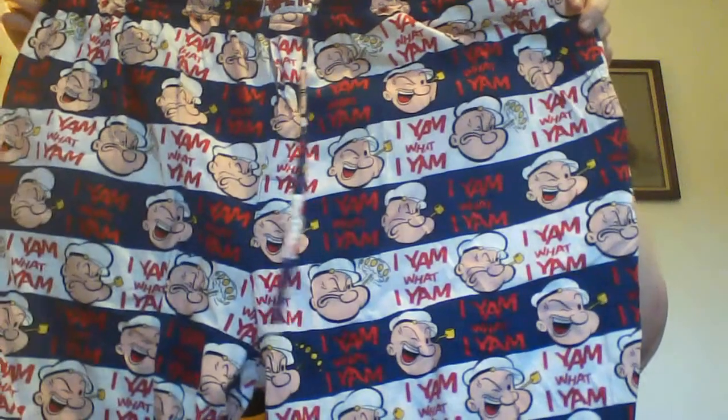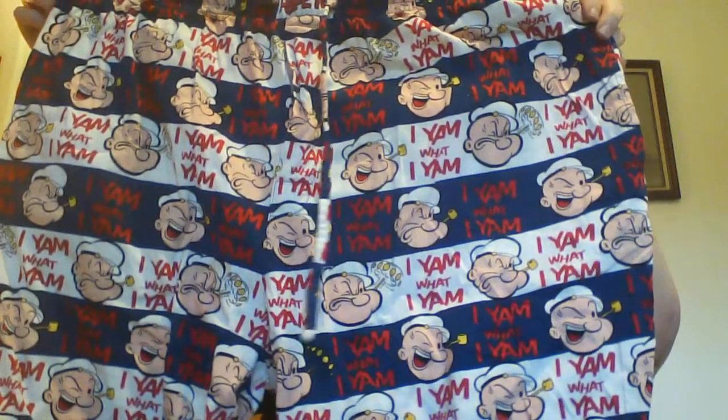Put that over there. Then the other week I found these at Goodwill. Popeye PJ lounge pants. I'm always looking for lounge pants. I am what I am. And then the shirt I found last night at Goodwill. And I paid the full $1.59 and didn't wait for it to be pink tag.